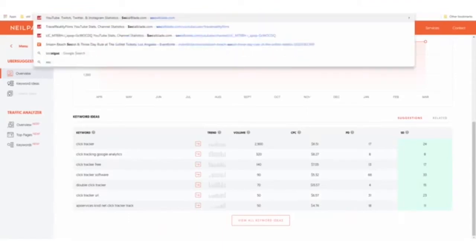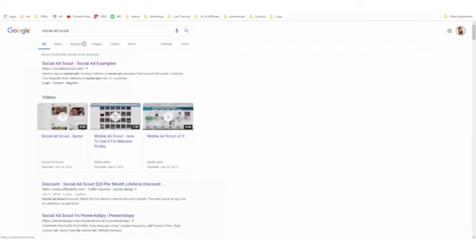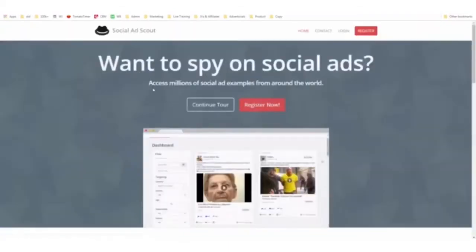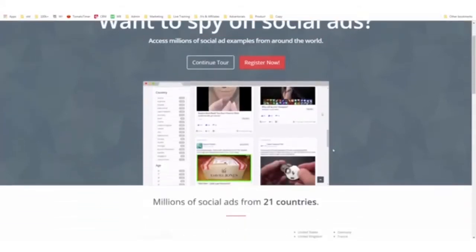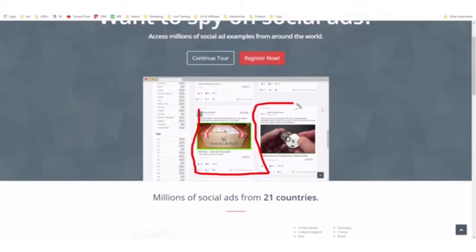The last ad spy tool is Social Ad Scout. Now, Social Ad Scout will allow you to see Facebook ads, and it's an ad spy tool specifically for Facebook ads. As you see right here, you can just spot a bunch of Facebook ads to spy against. This is a very easy way, if you don't have swipe files for the affiliate program that you're advertising, you can go on Social Ad Scout and find some ads from competitors and copy those so you can advertise whatever product you want. Really great and effective.